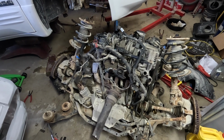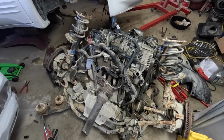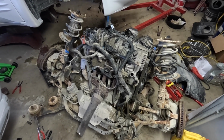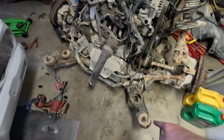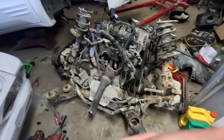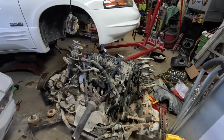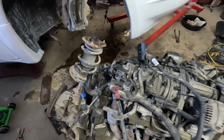That is, without a doubt, one of the worst things I've ever had to do. That was hell. Please do not do this without a lift and a cutting torch. I'm so physically exhausted right now. And it's not even fully out. I still need to back it up, but I don't know, we'll see.